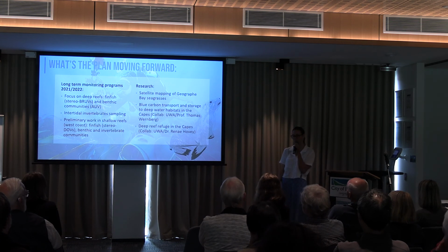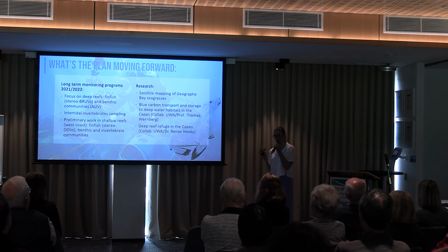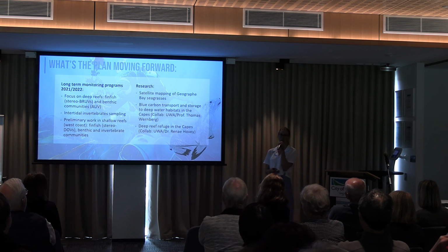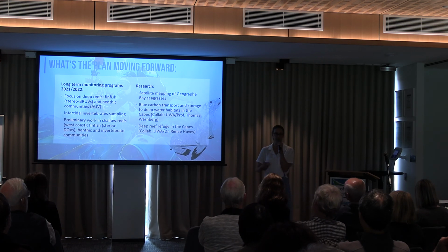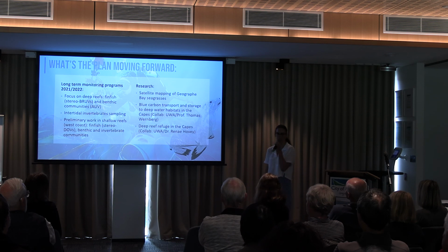We want to know how much blue carbon is being stored here, where is it getting transported, and all those types of things. And it also feeds into this research theme number 2, which I'm particularly interested in, which is deep reef refuge. So the idea is that our deeper reefs are less exposed to temperature changes, they're less exposed to the impacts of climate change, and could these regions provide a refuge for the rest of the coast or of our shallow ecosystems? And that is the question that we'll be trying to answer there.